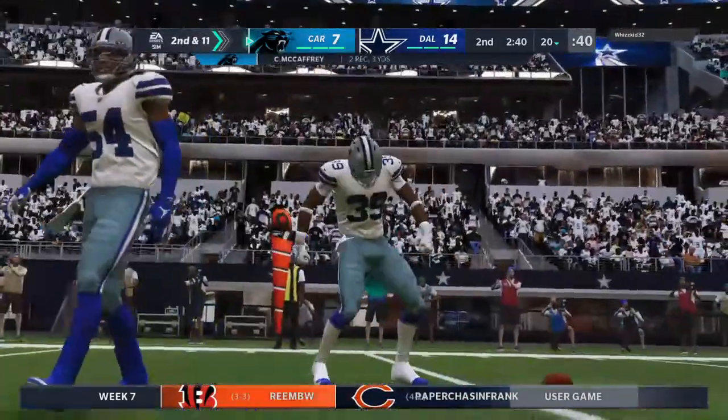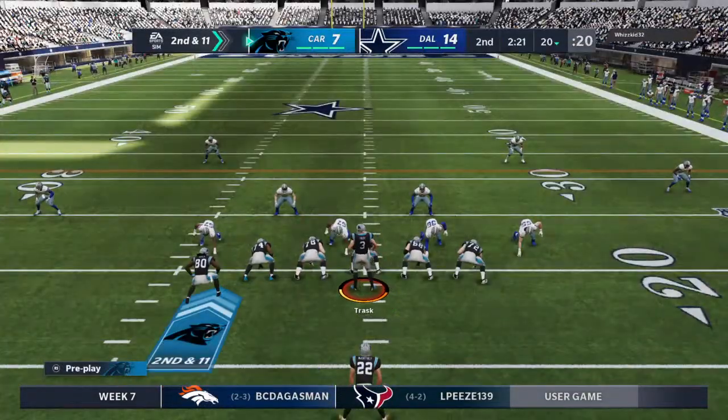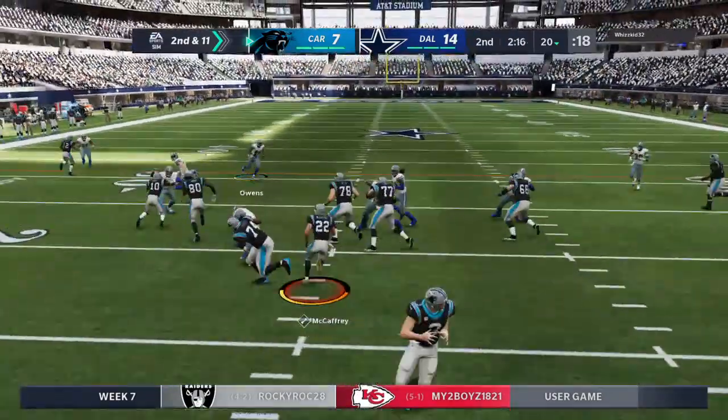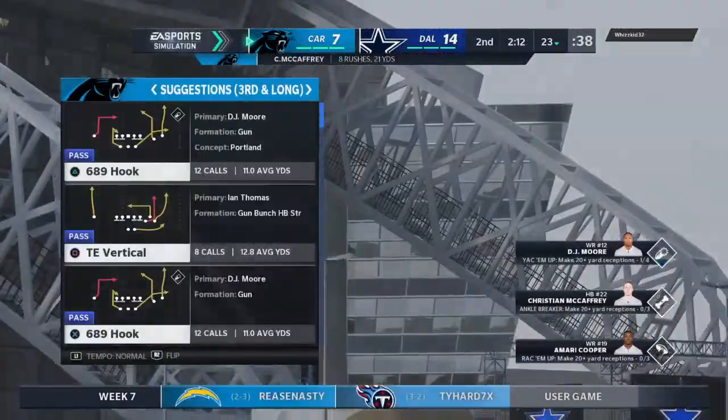He was unable to shake free there, and they'll cover him for a loss of a yard. That pass play wound up for negative yardage, so here's 2nd and 11. They'll give it up to McCaffrey. He'll get about 3 as he's taken down at the 23.